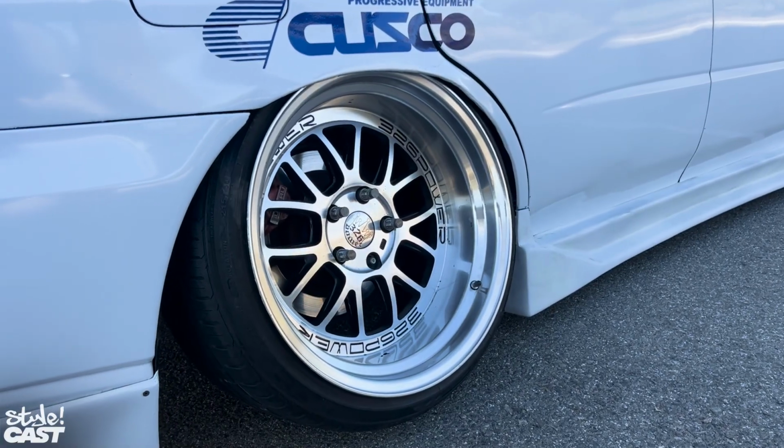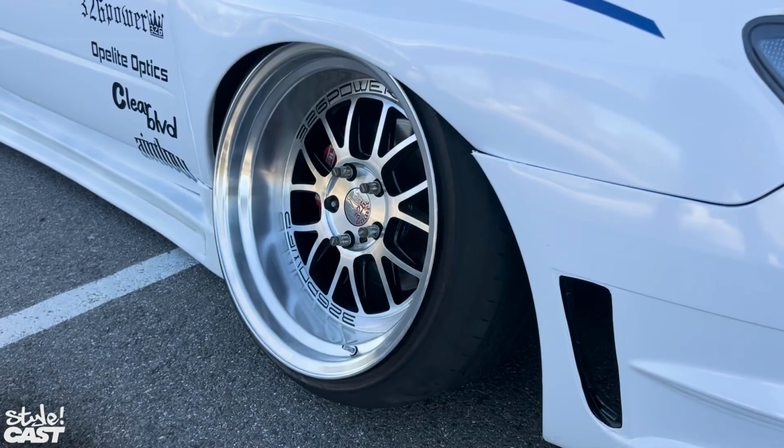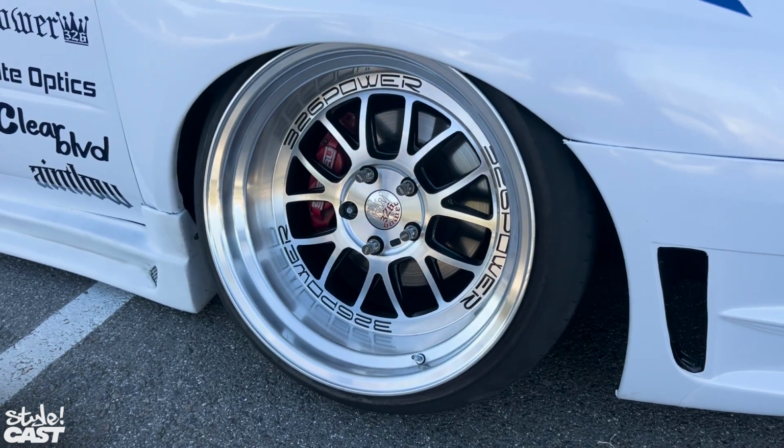So I have adjustable toe arms in the rear, which make it easier so I can pop out the rear. In the front, it's just coilovers. And the rear, I guess, too. But I just slotted them all the way in and pushed them in.